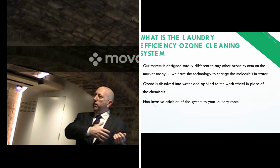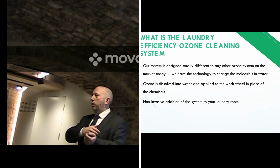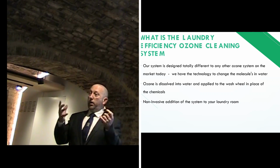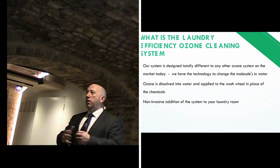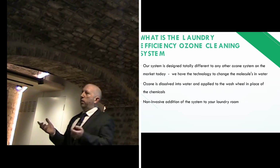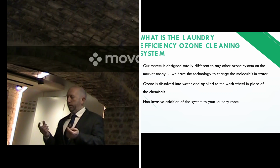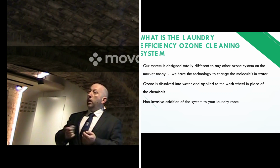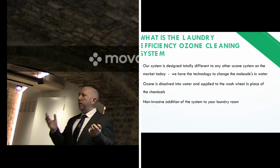On the very early systems, 20 years ago, they decided they weren't getting the efficiency, so to increase it, they put more bubbles in. The more bubbles there were, the worse it was for the environment of the staff. From an ozone point of view, there's one real negative: ozone will damage your lungs if you don't control it. If the ozone's controlled, it's actually better for us.